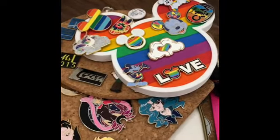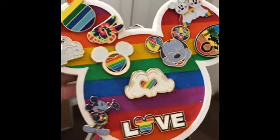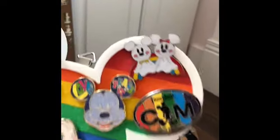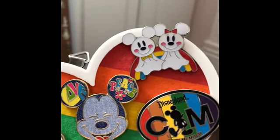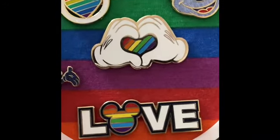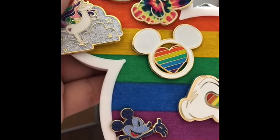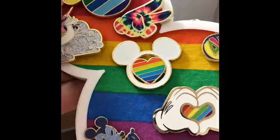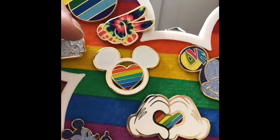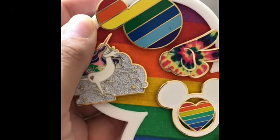And then I have my rainbow themed board, which is really tiny. I really love it. And these are all like my rainbow pins. I was super happy to get this pin. It was super hard for me to find, but I love it because it's so cute. And then I was super lucky to get these on the Disney store online. And then of course these couple ones from the park, and then from the Mickey Memories, and then this is like a fantasy pin, and then of course Rainbow Unicorn from Inside Out.